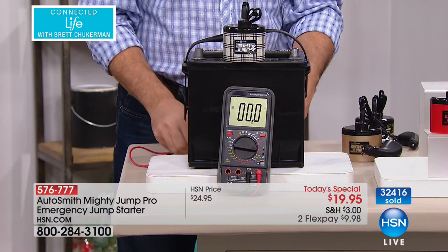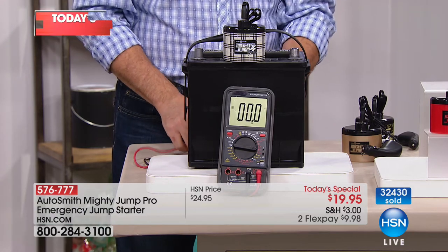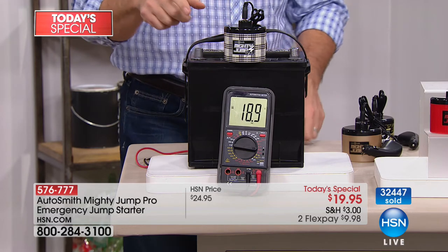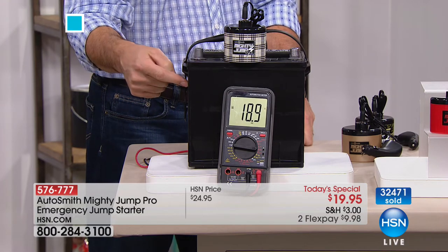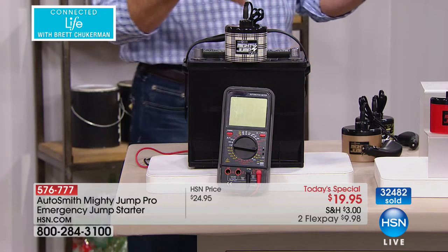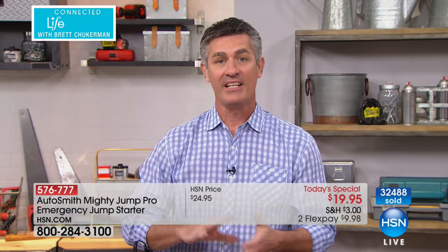So what I'm gonna do is connect this to our voltmeter, and then all I do is flip it on right there. Look at that. So the Mighty Jump is now connected 18.9 volts. Full-size car battery, 12.5. The little Mighty Jump, 18.9. So now you understand, we plug this in to your 12-volt system, and it's going to feed that power, that 18.9 volts, and bring your battery back up to spec.